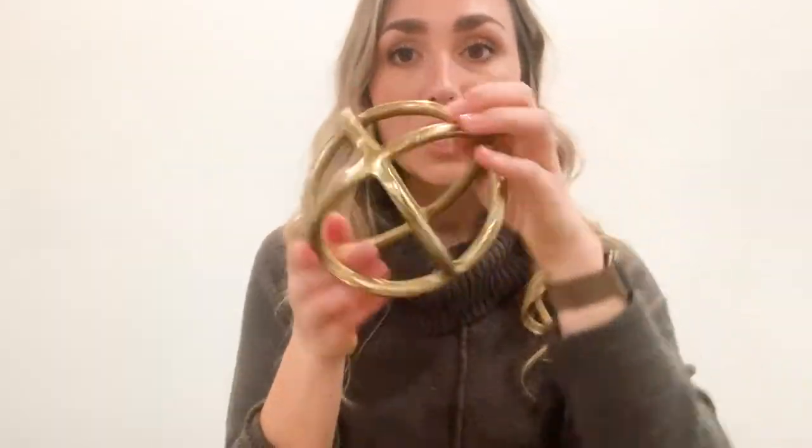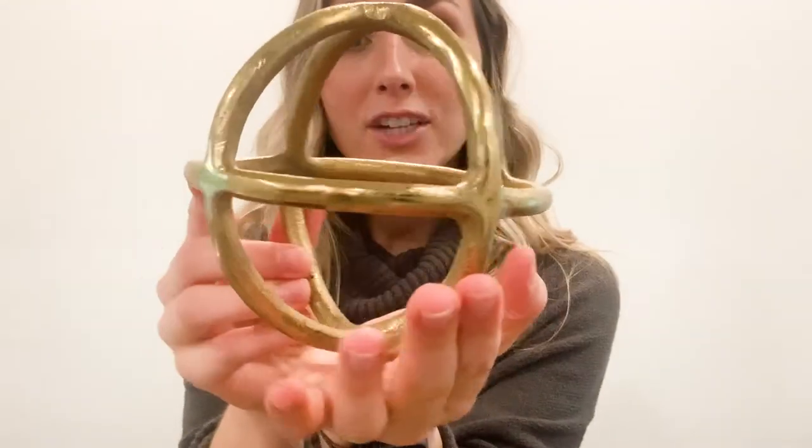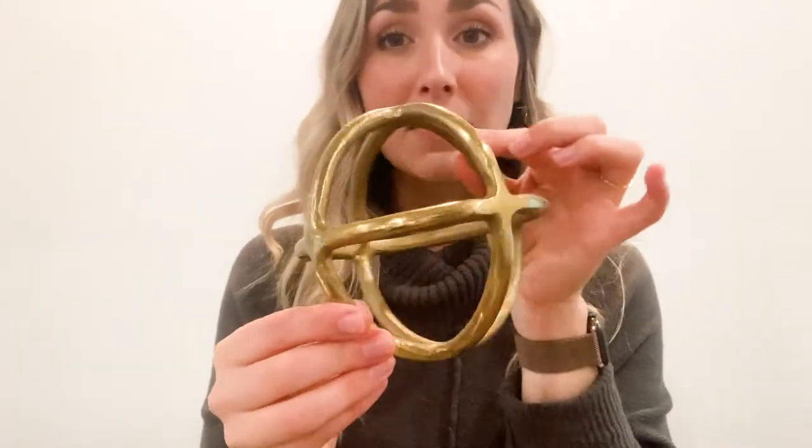Also from Hobby Lobby, this golden sphere. I actually got this 50% off. I think it was originally $15. So I got it for about $7.50. It is just so pretty. I told you we wanted to incorporate gold again. Not so functional, but it just made me happy. And one of my goals was to incorporate gold in my home. So I feel like this achieved something.